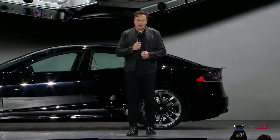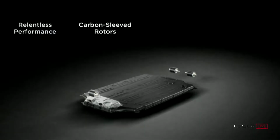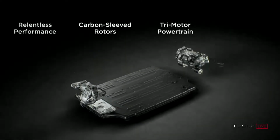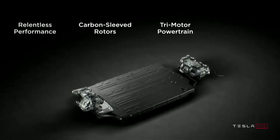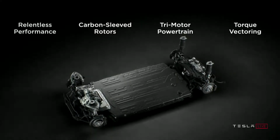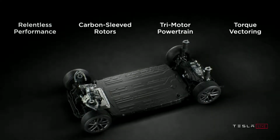And talking about some of the details behind it, we have an all-new battery pack, and something we're really proud of is the new carbon-sleeved rotors for the motor. This is the first time, to the best of our knowledge, that there's been a production electric motor that has a carbon overwrapped rotor. This is a super hard thing to do because carbon and copper have very different rates of thermal expansion.